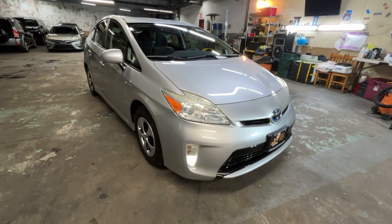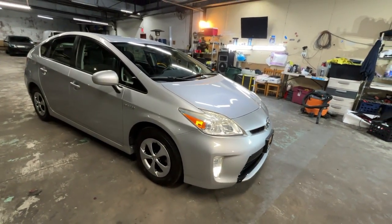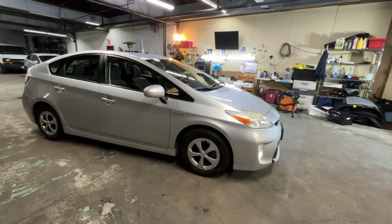Looking for your dream car? It could be the 2012 Toyota Prius. With less than 80,000 miles on the odometer, this vehicle provides excellent value. This smooth, efficient Prius will surpass your expectations with its impressive range of features.